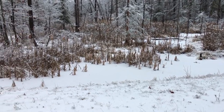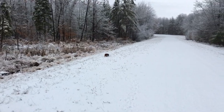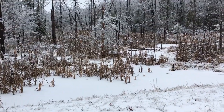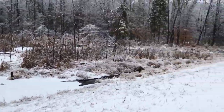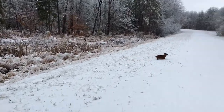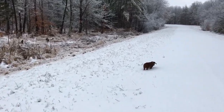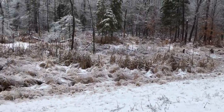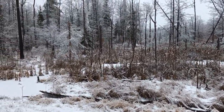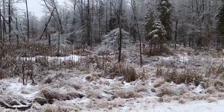We're going on another walk today. We're taking Bean in a new place. We'll see what we find. Swampy area over there.